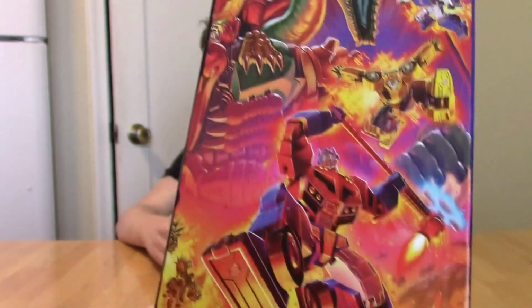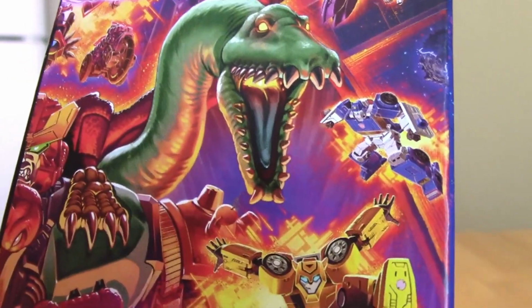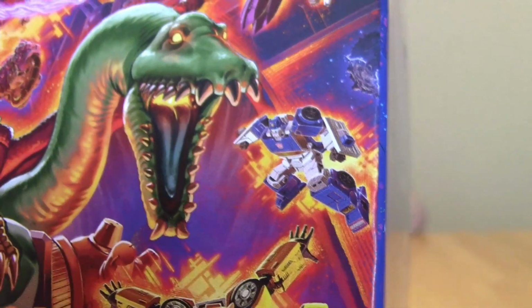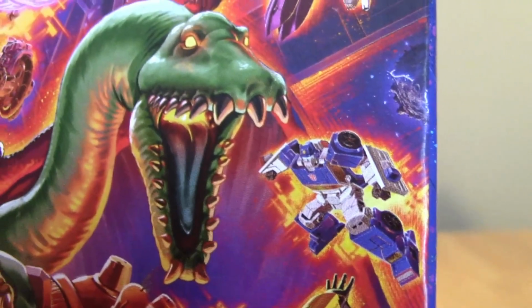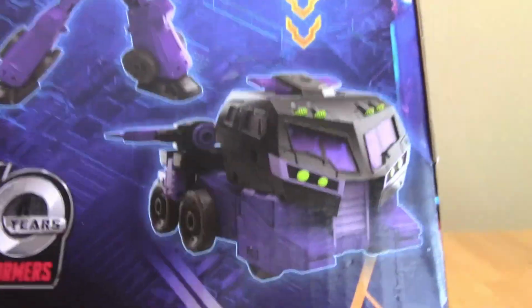Anyway, Legacy United Voyager class, and we have 40 years of Transformers. Here's Optimus from animated. Oh, whoa, and Bumblebee. You think these are all from animated that are in the Legacy line? I know Optimus is, and I know Bumblebee is. Who's this guy? Well, there was also Ratchet and Bulkhead and Prowl. Who's this one? The one above Bumblebee. That's Soundwave. No, that's Chase from Rescue Bots. Oh, they did Rescue Bots in Legacy. Surely not. No, they did. Surely not. They did Chase. Wow. I don't even know what to say about that.